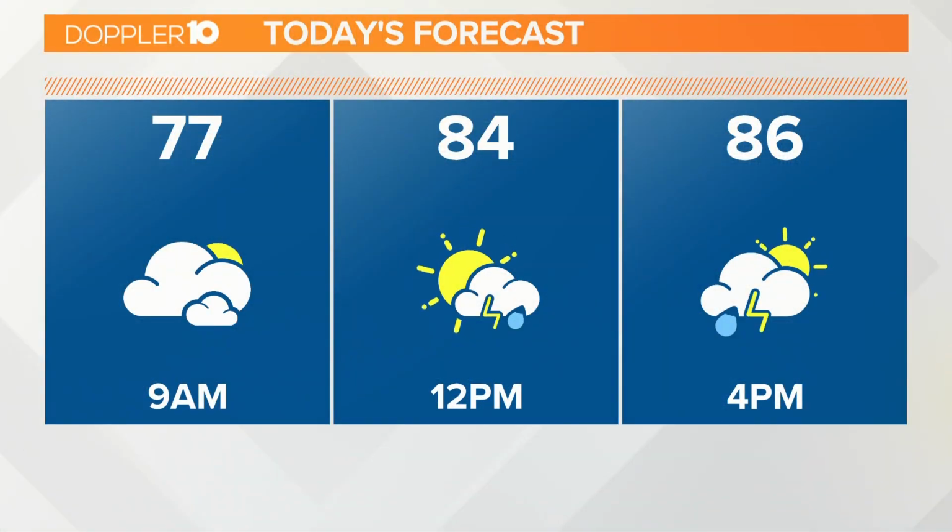Here's your forecast for the day today. If you do have to get out and about and do some errands, I think the start of the day is actually pretty nice. We're going to see some extra clouds, some areas of fog across the area, but generally speaking, it's going to be showers and storms that fire up as we go late in the afternoon.